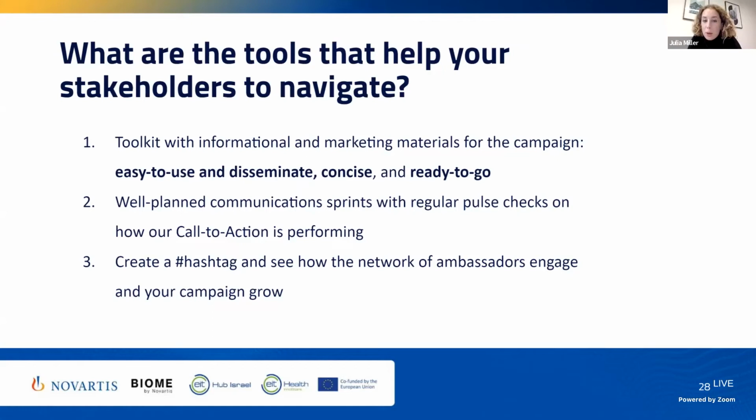We recommend creating a toolkit, an informational and marketing material toolkit, which is easy to use and disseminate and ready to go. What helped us were the well-planned communication sprints with regular pulse checks on how our call to action is performing. Lastly, we created a hashtag, ChallengeIT, to see how our network of ambassadors engage. And through this hashtag, we can monitor how our campaign grows.